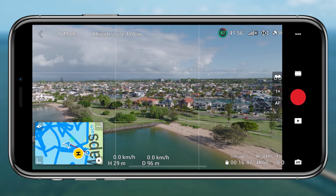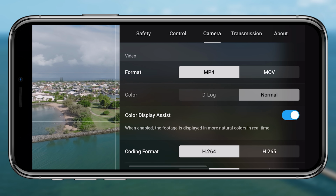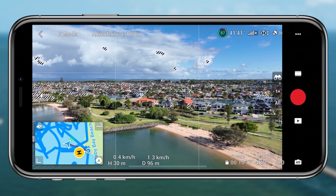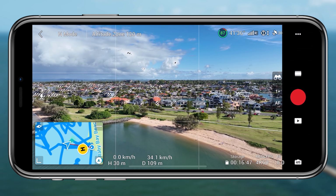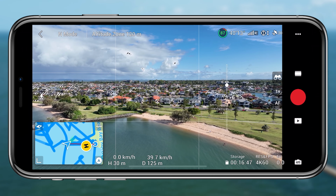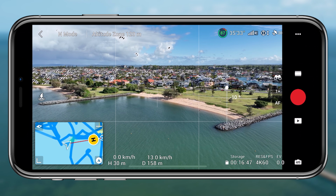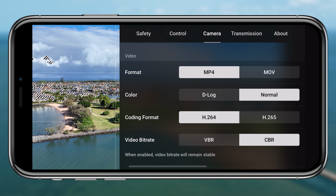Now, if you compare the normal and then the color assist on D-Log, you'll notice that normal is a lot more vibrant, a lot more saturated, and it really does make the colors pop. But D-Log is obviously a very flat profile, and even when you enable the color display assist, it's quite subtle in the way that it pulls out the colors. But it's nice to know, for people who always use D-Log, you're used to almost just a gray display. It's such a flat profile that none of the colors really pop.